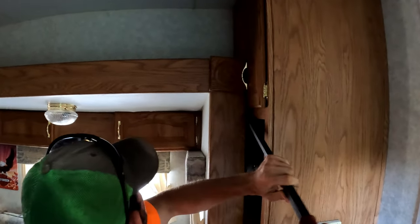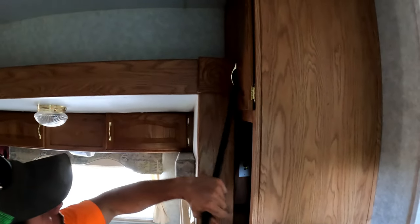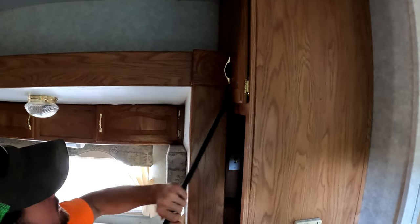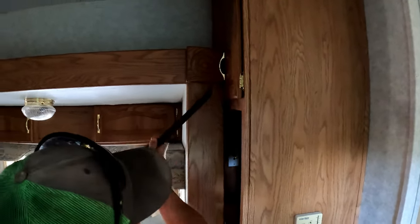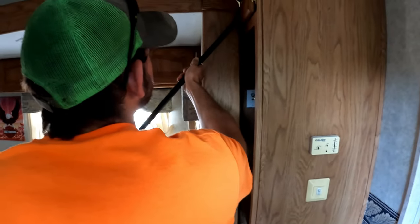Can you pry the... See if you can pry that piece of wood off the top. No. Take it out some. I don't want to, but. Okay, we've got that pried off.